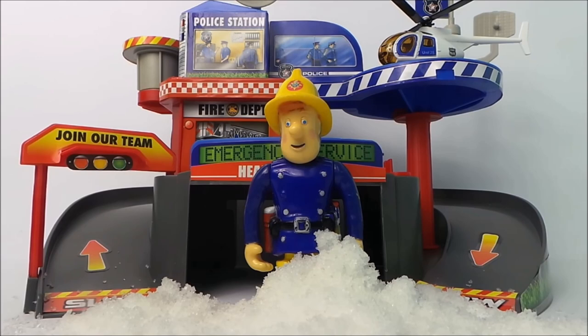Fireman Sam is looking rather glum today. There's been so much snow, and especially overnight, there's been a huge snowfall. So he needs big help, big time.